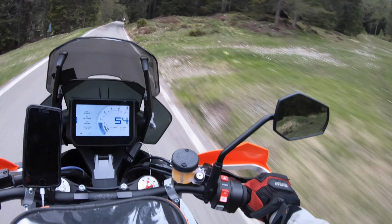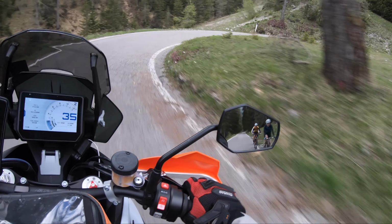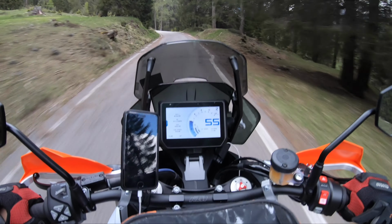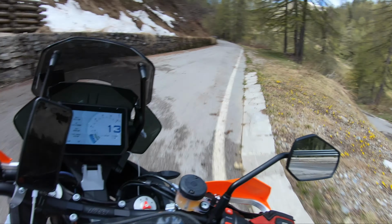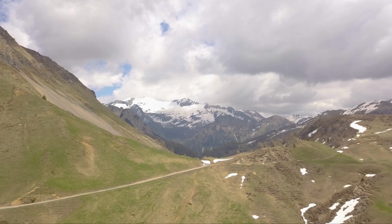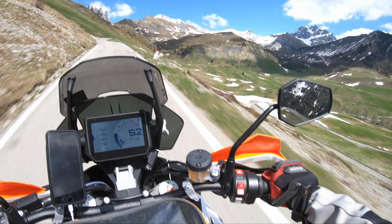What? I decided I'll give it a try and go up. Let's see how it looks, and if it's really bad, we go back. In theory the pass is closed, but I've seen so many motorbikes, and they told me it's okay to go. The road is not bad, so let's give it a try. A little bit of landslides, but nothing bad so far. Look at this valley. It's chilly, I know, but look at this valley. It doesn't even look like Italy. It's like Switzerland. So nice.